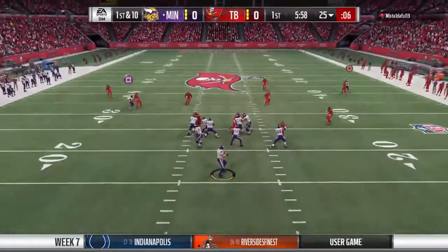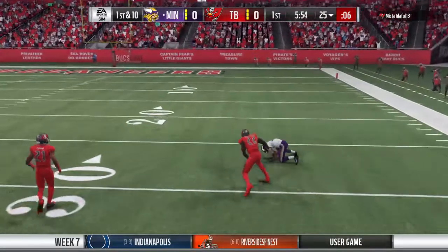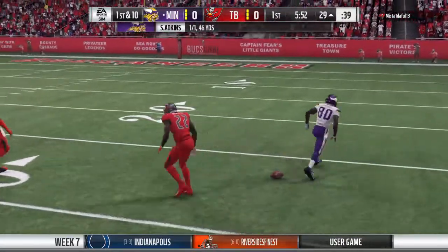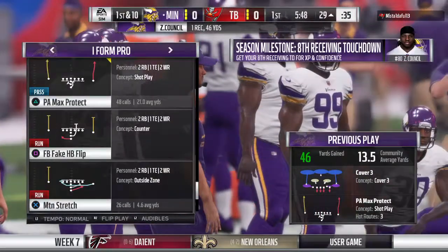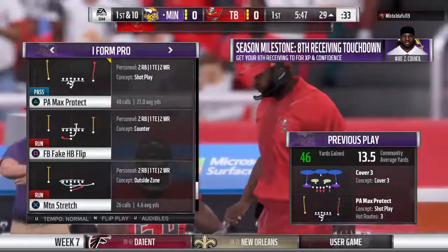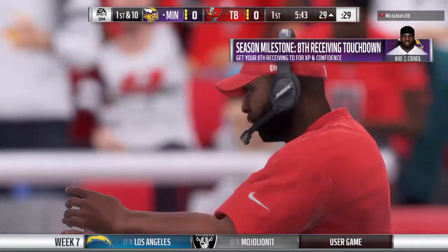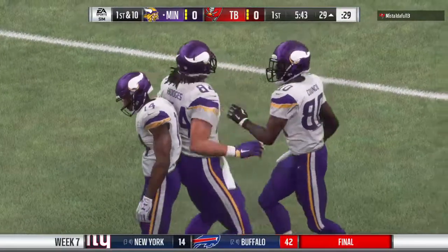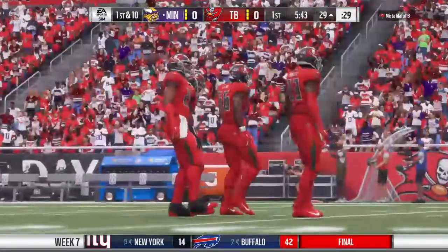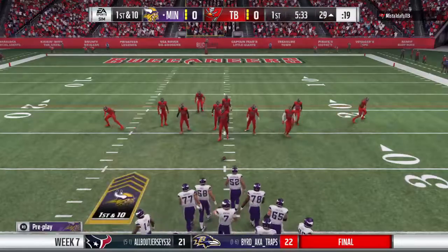They go play action here on first down. Oh, he's going to take a shot right. And that's caught inside the 35. And all the way down to the 29. A huge play there right off the bat. 46 yards. Offense comes to the line now, 1st and 10.